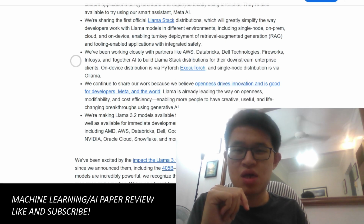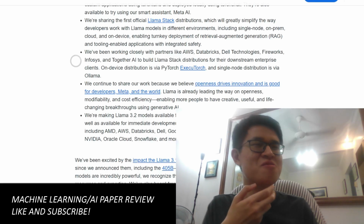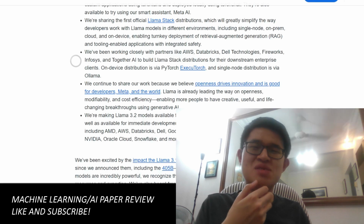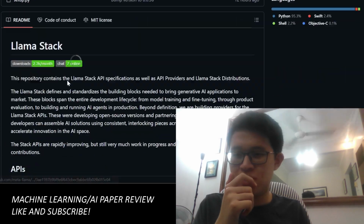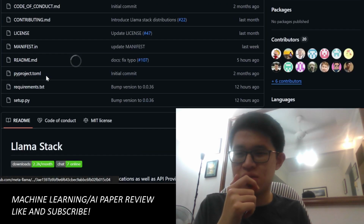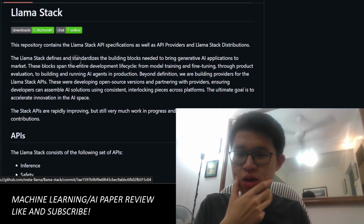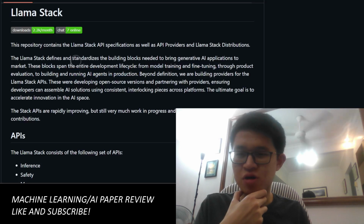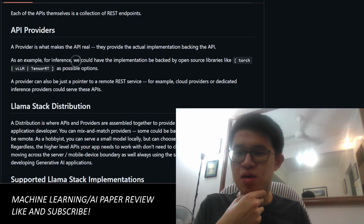Okay. So the Llama Stack, from what I recall from other YouTube videos about this, is some kind of a package. Let's see how. Okay, so this is the Llama Stack API. It's these things right here, so you can run AI agents in production, APIs, and so on. Okay, that's that.